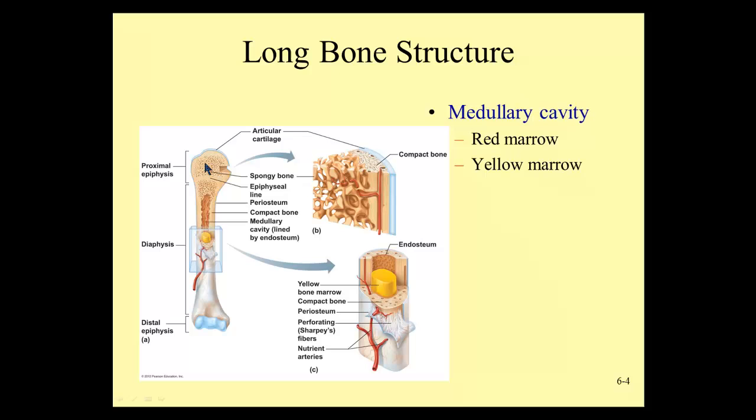And that is a common site for people that want to donate bone marrow to a genetic match who's in need of a bone marrow transplant. For example, someone who is diagnosed with leukemia, they would go to that ilium bone to retrieve the bone marrow to transplant to that person who has leukemia.